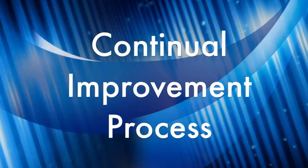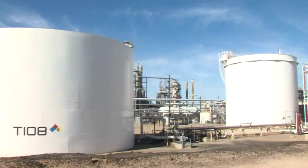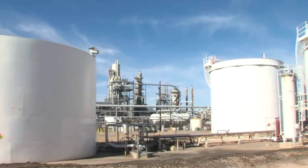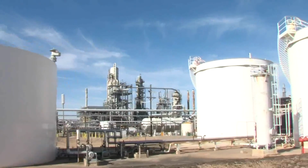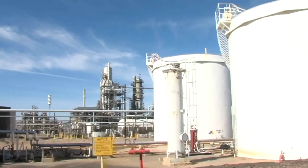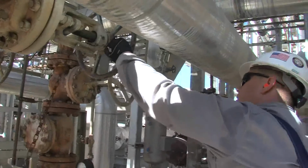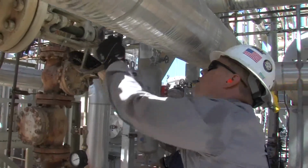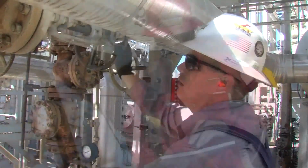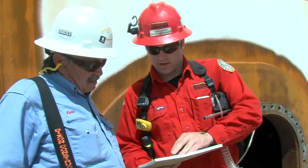Continual improvement process. Wynnewood Refinery conducts periodic reviews of contractor safety performances. During the execution of the contractor's work, company employees will periodically observe the contractor's performance with respect to government regulations, company safety rules, and applicable work permits. Our contracting strategy uses this information to assist in the selection of contractors to perform work at the refinery.